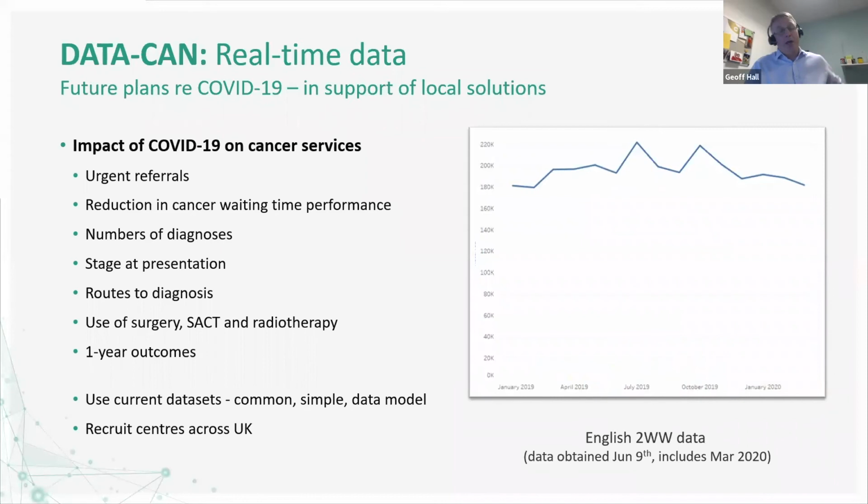So we, like Kathy and the British Heart Foundation, are desperately keen to examine the wider impact of COVID-19 on cancer services across the UK, and there's a range of data that we need. The urgent referrals, we'd love to see that across the UK, but what will happen, we believe, is also a reduction in cancer waiting time performance. So many patients are having a delayed diagnostic pathway.